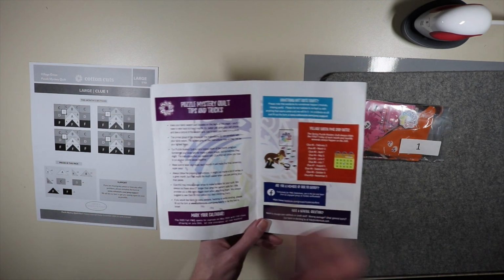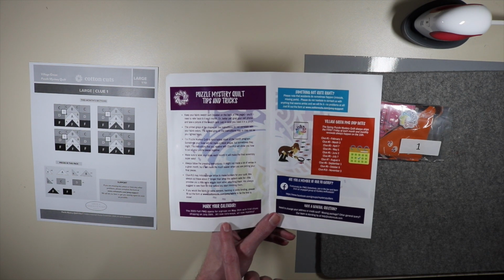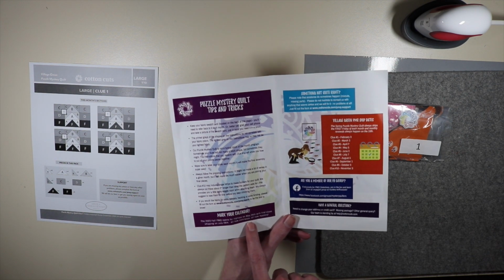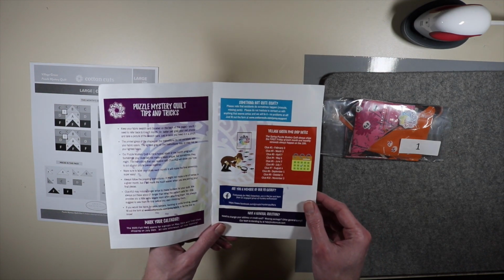We also have a reminder to mark your calendars because the fall 2023 puzzle mystery quilt signups start up on May 26th. So go ahead and keep that in mind as we get closer to May.